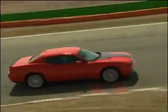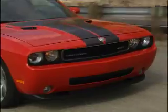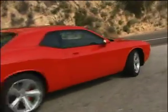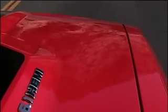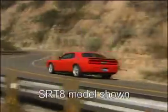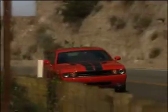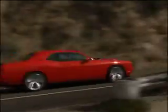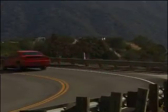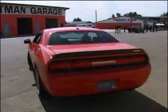Now, if you want a Challenger and you somehow missed out on one of the 6400 2008 models, the 09s will be available in the fall. Unlike the 08s, there'll be a choice of models and engines. Starting in the low 20s is the SE with a 250-horse 6-cylinder and a 4-speed automatic transmission. The RT gets a 5.7-liter Hemi, good for 370 horses. That's hooked up to a 5-speed automatic or a 6-speed manual that gets 5 more horsepower out of the Hemi. Got to love the SRT8 though. Talk about wicked fun on the track.